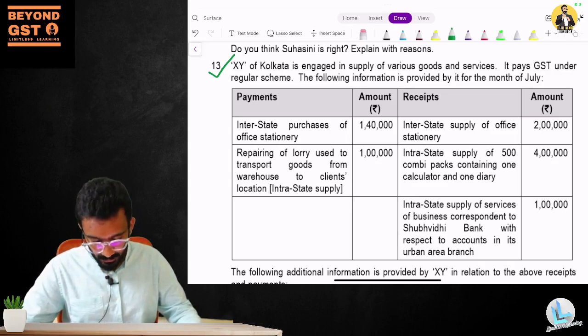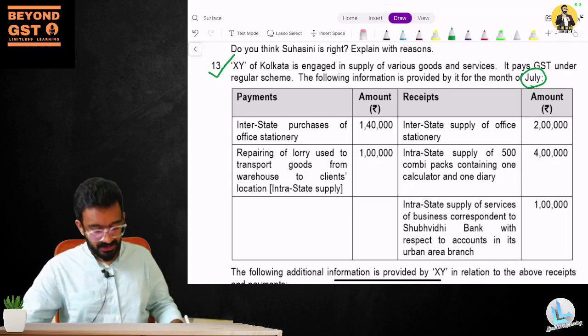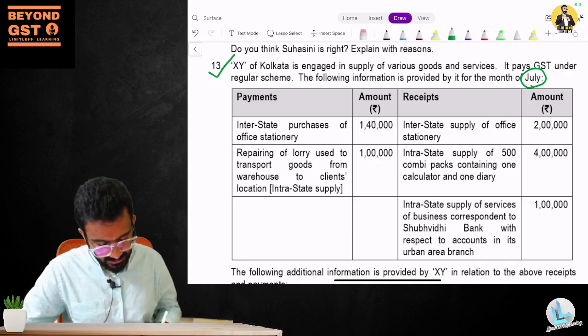So XY of Kolkata is engaged in supply of various goods and services. It pays GST under the regular scheme. The following information is provided for July. So they have given payments and receipts. Now let's look at the receipts. Interstate supply of office stationery, 2 lakh.